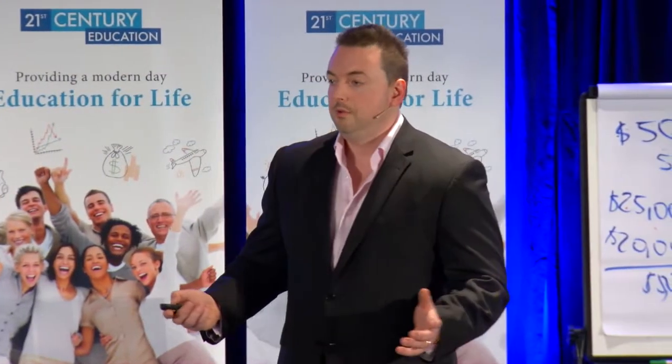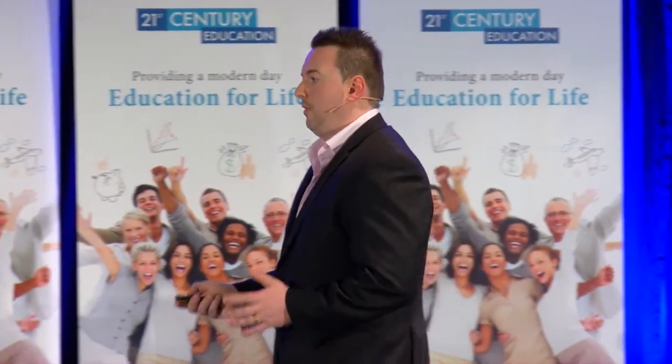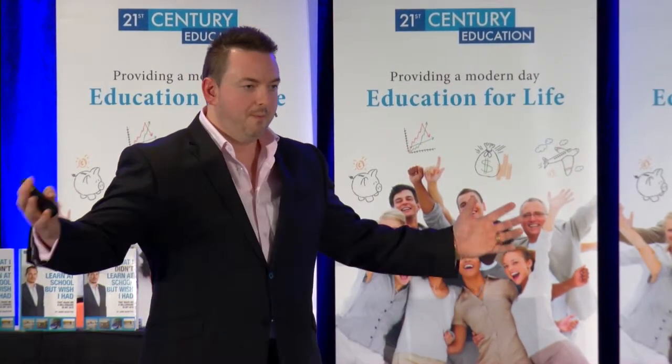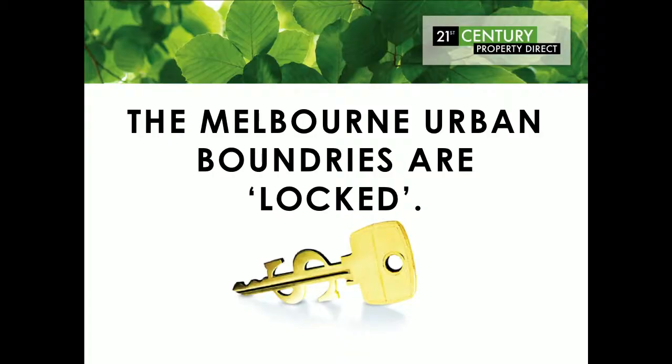If you want to lose money in Melbourne, invest in Docklands and South Bank. But if you want to have real good capital growth, there are areas where there's virtually no stock being created, which means what happens when there's no stock being created and a lot of people want to move in the area? Prices go up. Scarcity effect.